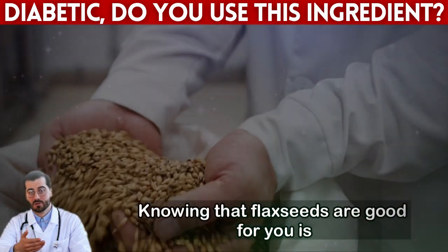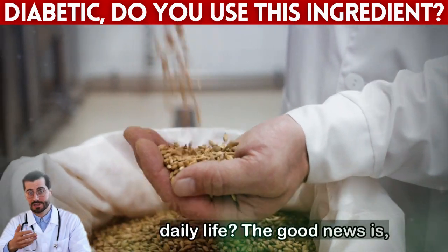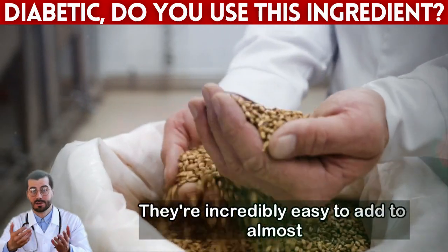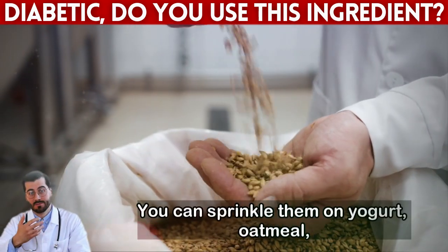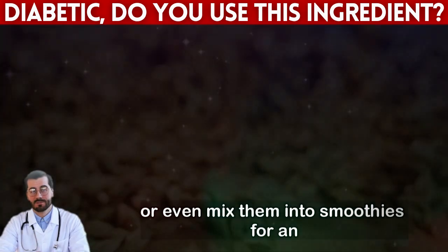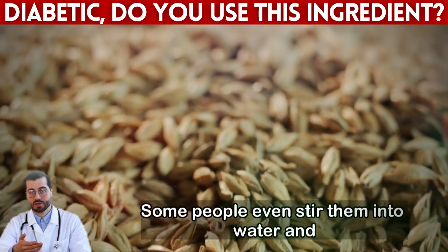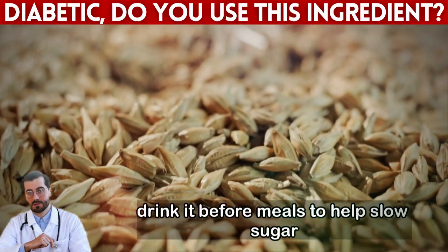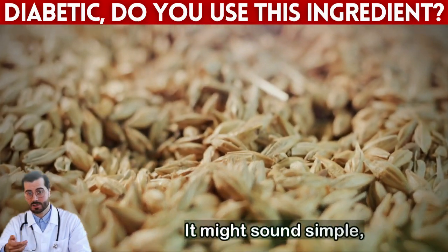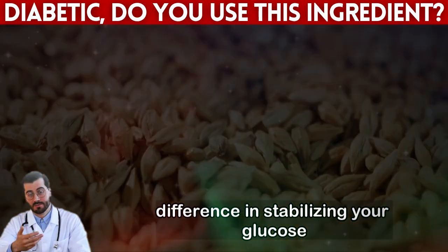Knowing that flax seeds are good for you is one thing, but how do you actually use them in your daily life? The good news is, they're incredibly easy to add to almost any meal. You can sprinkle them on yogurt, oatmeal, salads, or even mix them into smoothies for an instant fiber and omega-3 boost. Some people even stir them into water and drink it before meals to help slow sugar absorption even further. It might sound simple, but this small habit can make a big difference in stabilizing your glucose levels.